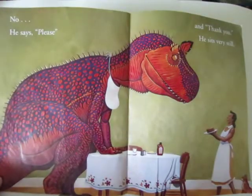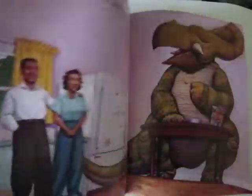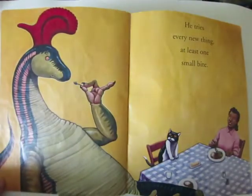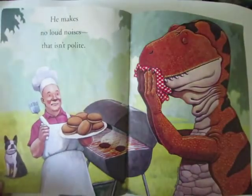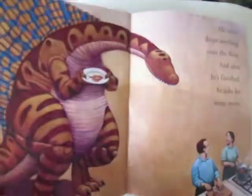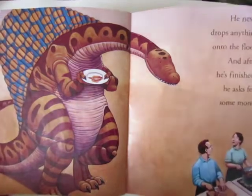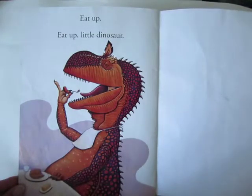No, he says please and thank you. He sits very still. He eats all before him with smiles and goodwill. He tries every new thing, at least one small bite. He makes no loud noises that aren't polite. He never drops anything onto the floor, and after he's finished, he asks for some more. Eat up, little dinosaur.